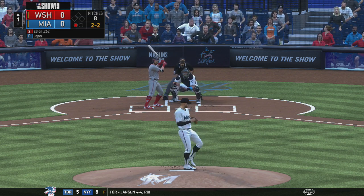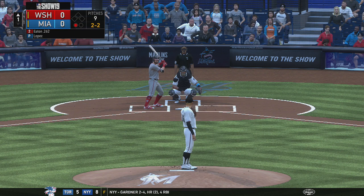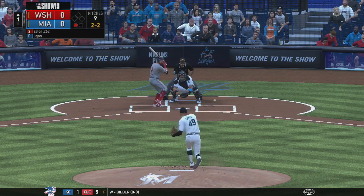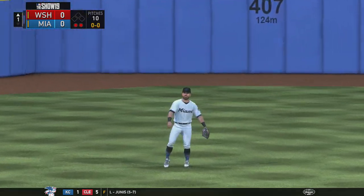Here now the 2-2. Neither guy willing to give in, and the at-bat will continue. Line towards center field. Birdie is there now, and he has it. Two gone.